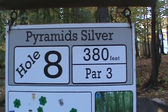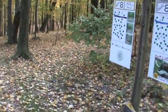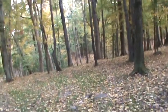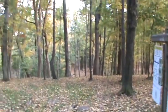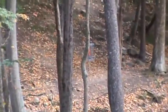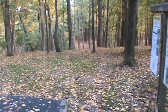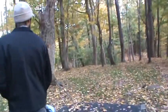Here at Pyramids, hole eight, 380 feet, par three. Here's the takeoff. Can we see the pin? Yeah, you can see it. It's all the way across the river. Can you get it? Oh, listen, I see some flashy yellow all of a sudden. Yep. Every bit of 380. Oh yeah, there it is. It's far. It's every bit of 380. Downhill, good amount too. Okay, let me go get it.